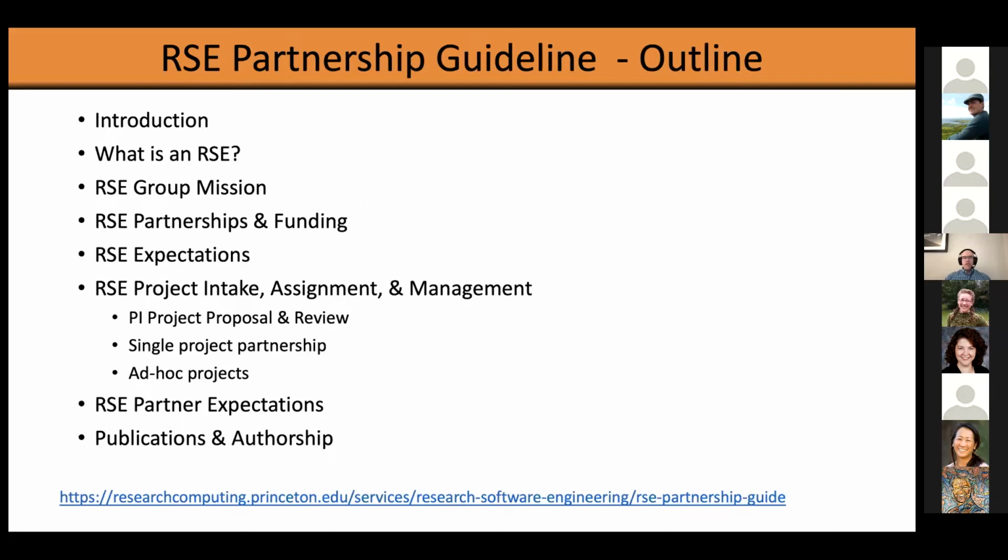This is what we've got in there. So we kind of define what an RSC is, what we're trying to do as a group, explain these different partnerships and fundings, again, expectations for time and commitment and work, how we do project intake, how we assign it, how we do management, all those things, expectations for the partner. This isn't a grad student. This isn't a postdoc. This is a professional with a long-term career, and this is how we expect this collaboration to work. And finally, specifically mentioning how we do publications and authorship, of the expectation that, if this work could not be done without an RSE on that project, that we would expect them to be acknowledged as a co-author.